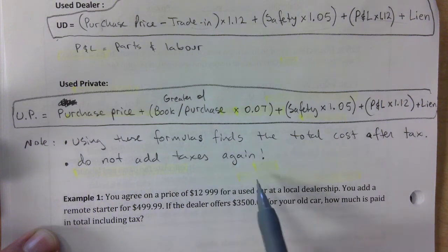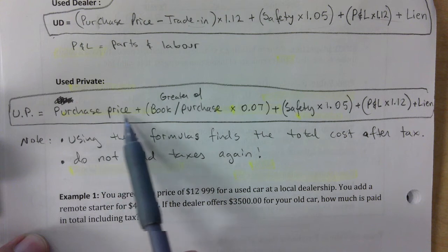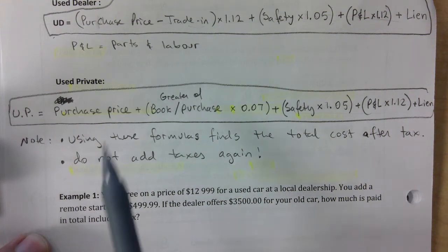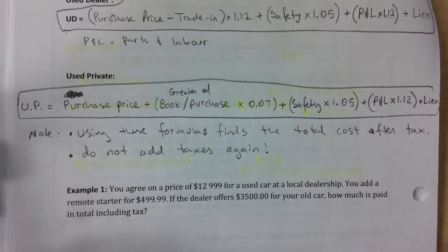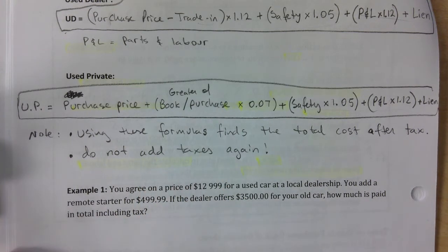And the reason why I put that there is because, listen carefully, a lot of students will do this beautifully. They will do all of this, and then at the end they'll be times 1.12 again. And that would be a pretty sad world, because here you're figuring out all the different taxes and how everything comes together. You don't want to tax it again, okay? That would be pretty cruel for them to do that. So do not times it by 1.12 again. Okay?